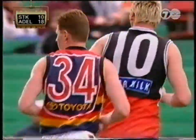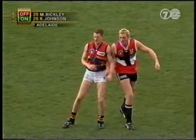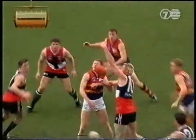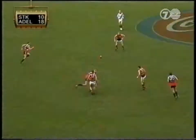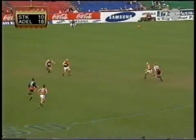Also, they've just brought Bickley from the ground. Johnson's come onto the ground. No doubt they're trying to rotate their midfield group as much as possible. So here we go again. Everett gets a hand to this one. Ben Thompson's been prominent in the last 5 minutes. Hart sweeps up at ground level. Johnson, away to Hart. Out in front of goals. Good kick. Vardy!